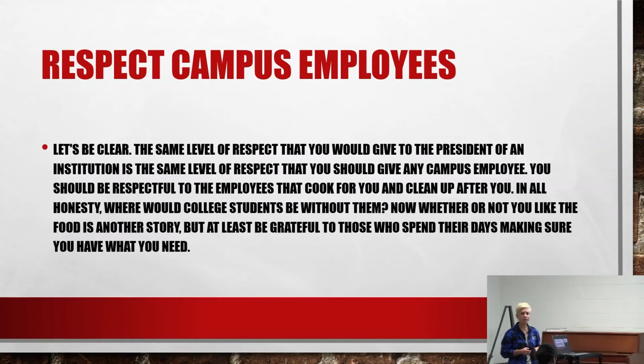If you notice a spill, clean it up. Spills can be kind of dangerous too. Again, whether or not you like the food, that's neither here nor there. That's a whole different ball game. But please just be respectful of all of those, even the custodial staff.